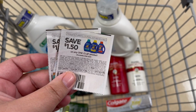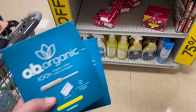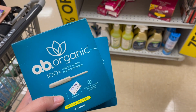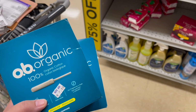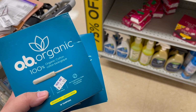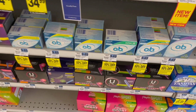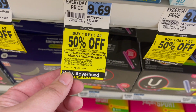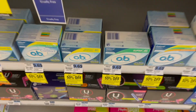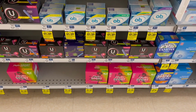Then I checked the clearance section, which I do every week, and I found these boxes of tampons for $1.99. So anything in this little section here is 75% off, and I wanted to make sure that they were not just accidentally placed there. So then I'm going to show you the tag for this promotion. So these are buy one get one 50% off, but mine did not ring up buy one get one 50% off. So then when you buy two, you will get back $2 in bonus cash.